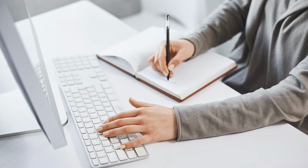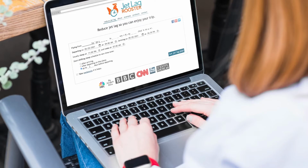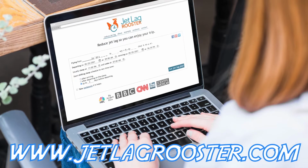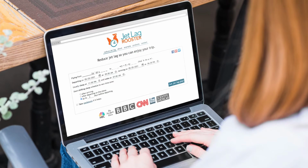Tip number 1, try as best as possible to adjust your time schedule prior to leaving for your flight. And so there's various apps out there that can help you do that based on the time zone you're going into, such as Jetlag Rooster. So we encourage you to check those out and just really be cognizant of the time that you'll be arriving in your new time zone.